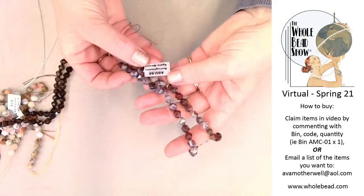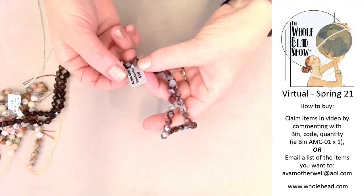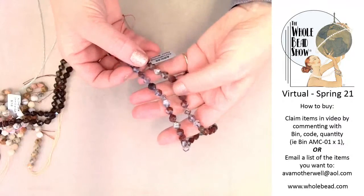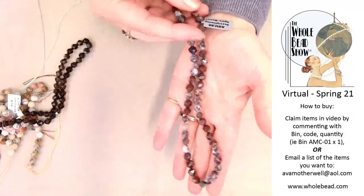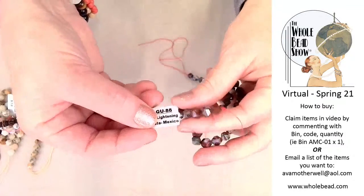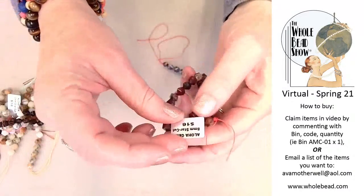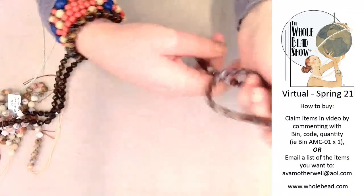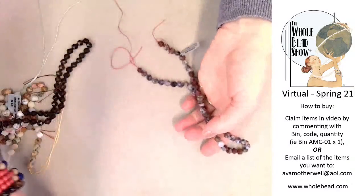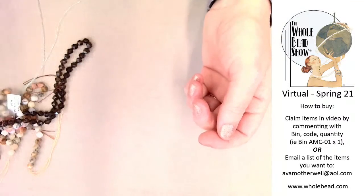AGU 88, Red Lightning Agate. $16 for the strand, AGU 88. I have 9 strands of those available.